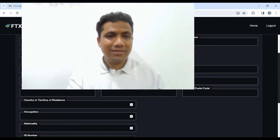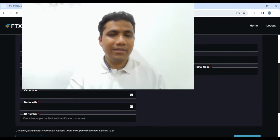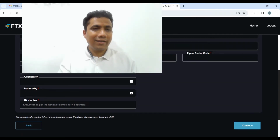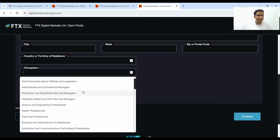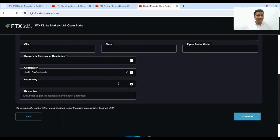It requires the address, the building name, street name, city, state, zip code, country, occupation. Now, occupation is not highlighted, so you can leave it. But I would rather populate it from my side. It's a drop box you can drop and fill in the ones that are relevant for you. Let's presume from healthcare, I'll click healthcare.